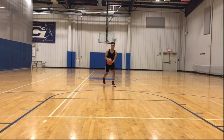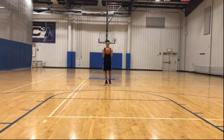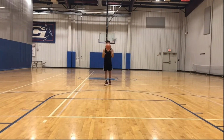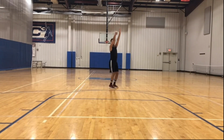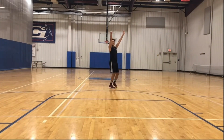Boom. Shot through right there, swish. You guys need to understand that my shot isn't perfect, and nobody has a perfect shot, but I do what works for me. My mechanics are good, and I make sure that I drill it in a million times. Make sure you repeat it over and over and over again, and that's how you become a great shooter.